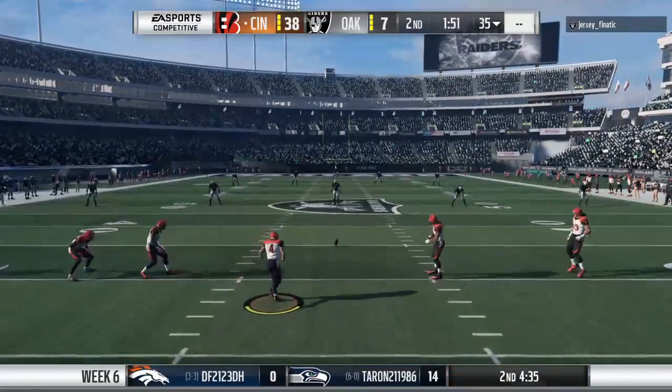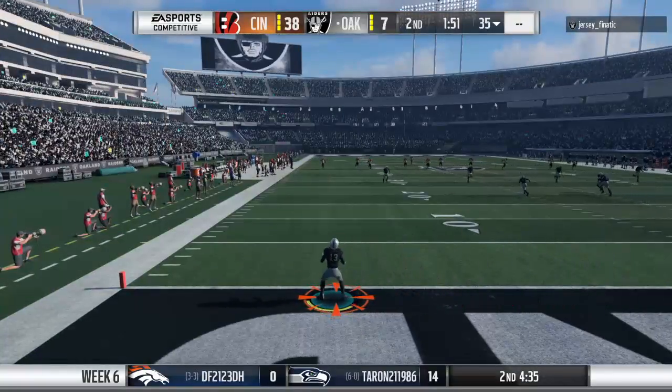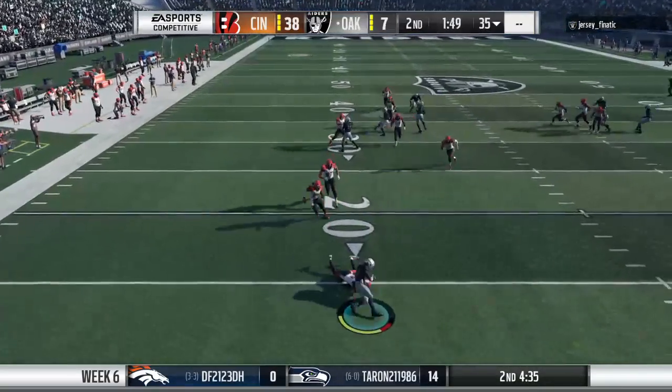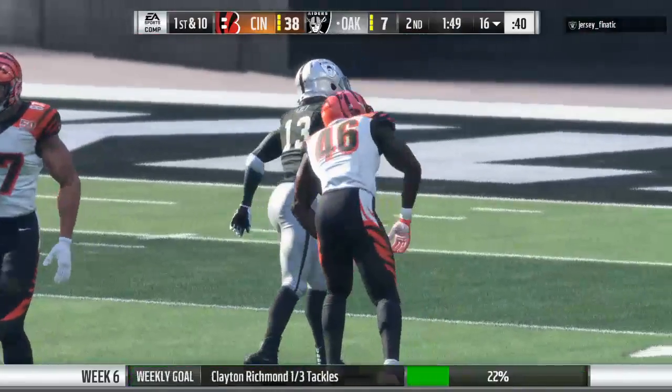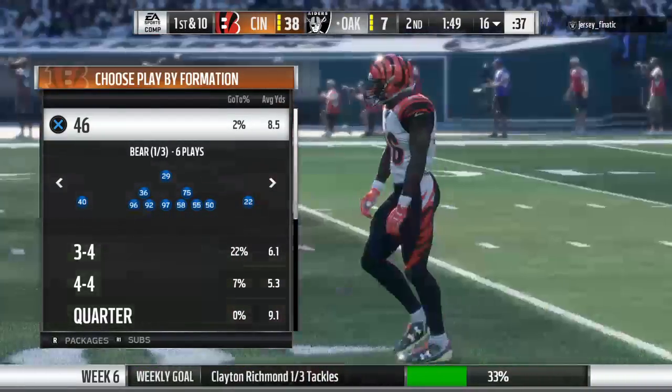So they throw the pick six. They'll get another shot at it now as this one's in the air. Fielded about a yard deep. And in hindsight, probably should have stayed where he was, as he'll only get back to the 16-yard line. And now Oakland ready to take the field.